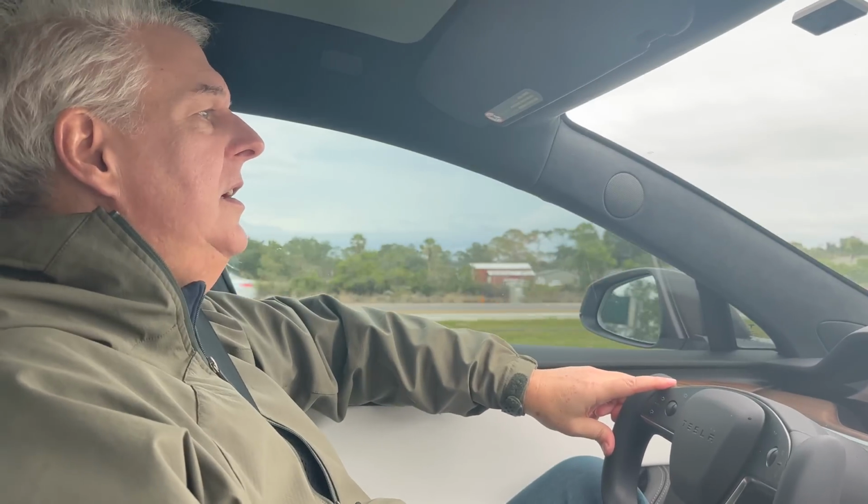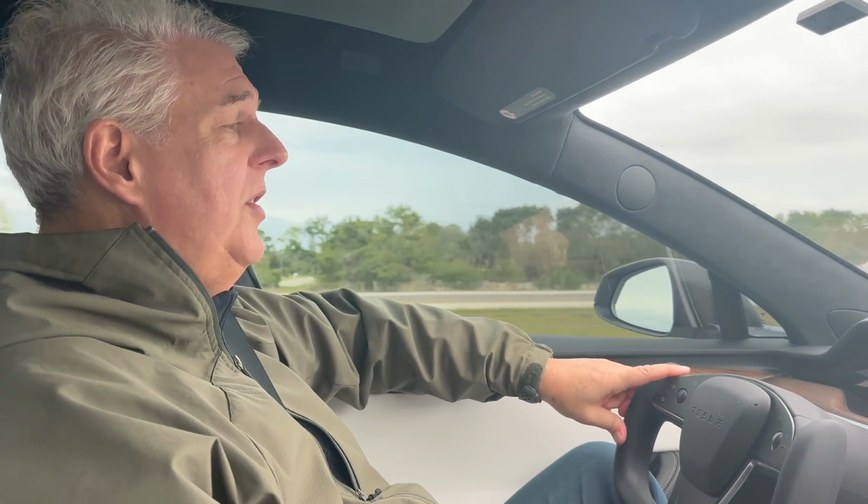And then what did we do? Oh, then we rolled up because we needed to charge. We went to Tesla in North Naples, and there are 8 stations. 2 of them were occupied. We pulled in, plugged in, and it worked perfectly. That's about it.